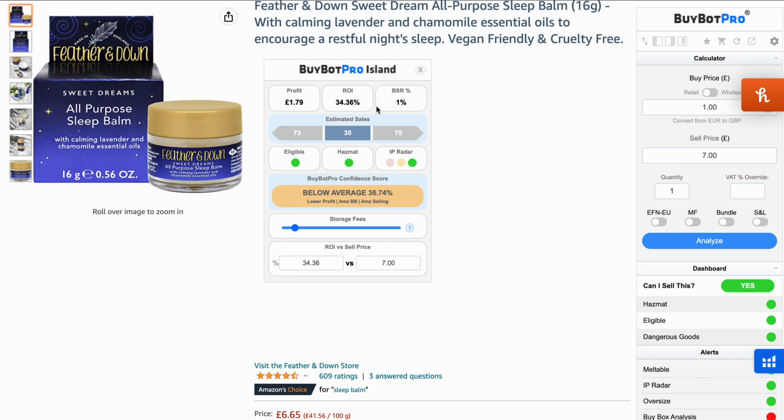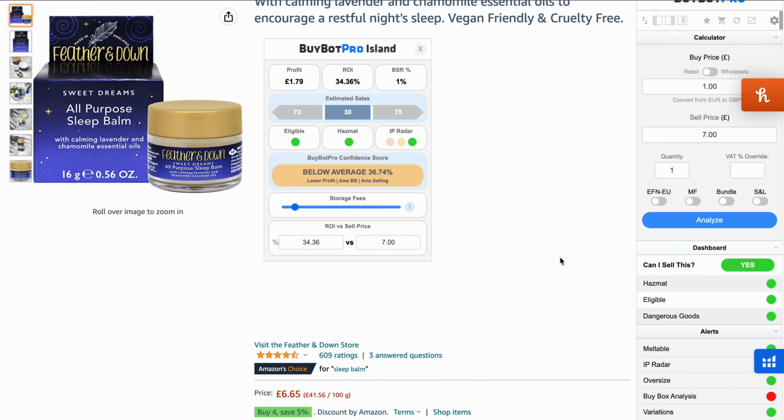This is for any new Amazon sellers that don't know, and it will tell you your ROI, tell you the BSR, what it is, if it's 1%, 3%, 5%, etc., and then your profit here, most importantly. It'll also tell you if you're eligible to sell it. That means if it's connected to your Amazon account, and it will also tell if it's hazmat, dangerous goods, etc. If that's red, then you'll struggle as a new seller to sell that. You have to get eligible to sell hazmat, and then the IP radar there, it will say green, yellow, or red, depending on if it's had any complaints or if it's definitely a no-go.